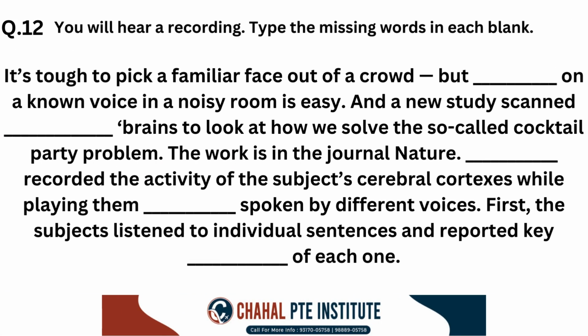It's tough to pick a familiar face out of a crowd, but focusing on a known voice in a noisy room is easy. And a new study scanned volunteers' brains to look at how we solve the so-called cocktail party problem. The work is in the journal Nature.